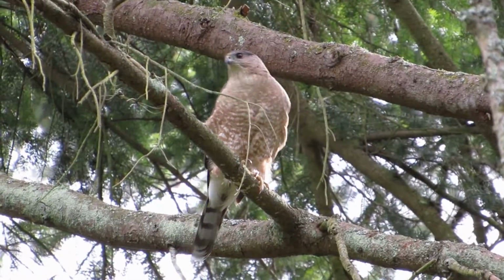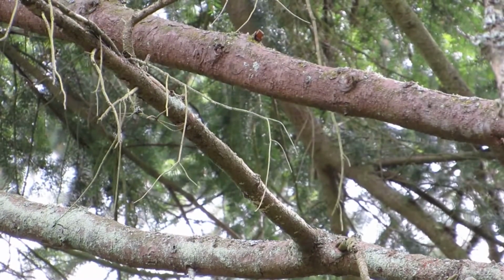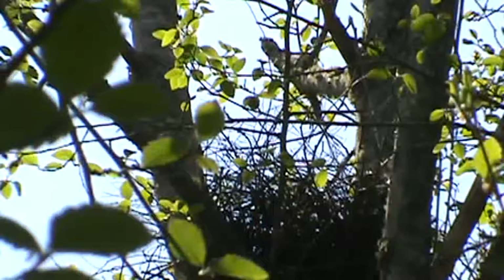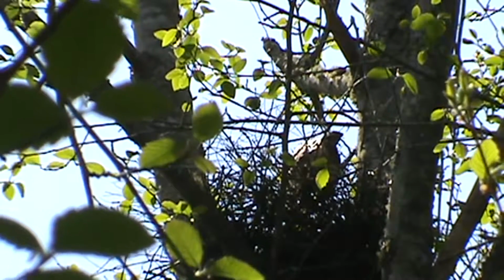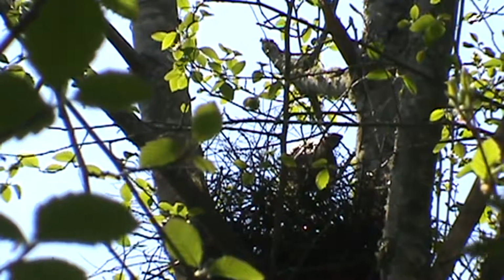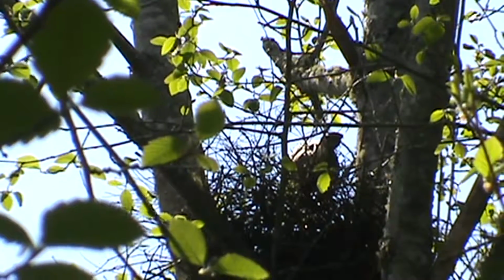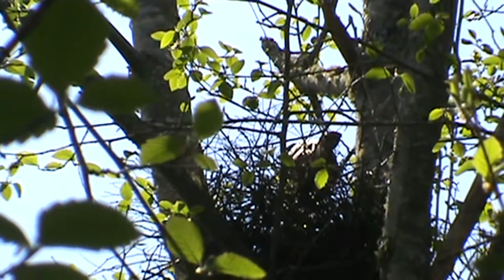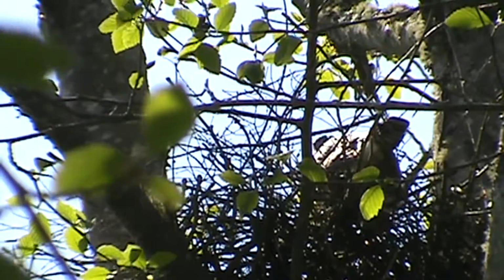Alright, here's our Cooper's hawk. You can see the bars on the tail. Oh yeah, turning. Getting ready to fly. Going back to the nest now. Okay, she just landed in the nest. The male just called her off for some food, and she had her little snack and now is back in the nest. Gives a little greeting call there. And there she is. Perfect landing.